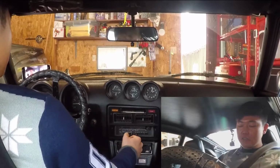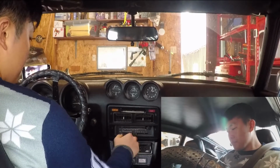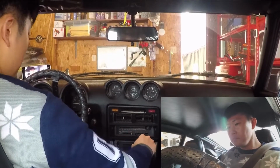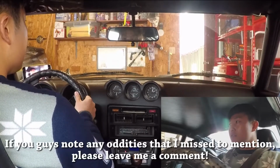We're not going to wait around until the car is fully warmed up in this garage. We'll take it out and start driving nice and slow. Here we go.